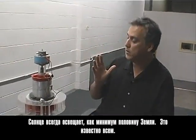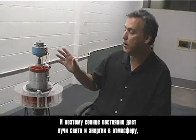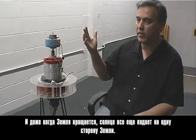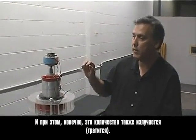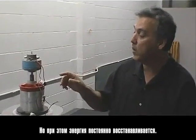The sun is striking the Earth on one side of the Earth at all times. Everyone knows that. And so the sun is continuously providing rays of light and energy to the atmosphere that the atmosphere stores as heat and pressure. So even as the Earth spins, the sun is still hitting one side of the Earth. So we basically have about 1 quadrillion watts of energy that's constantly being given to the Earth's atmosphere. Of course, that amount also radiates off, but it's storing energy at all times.